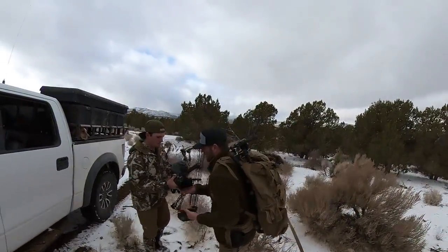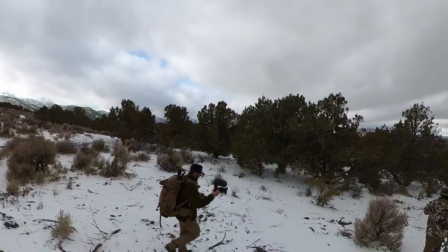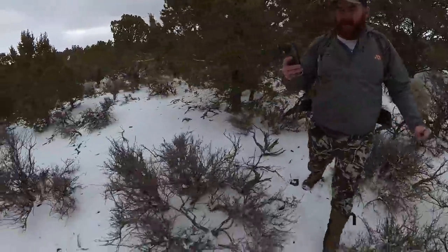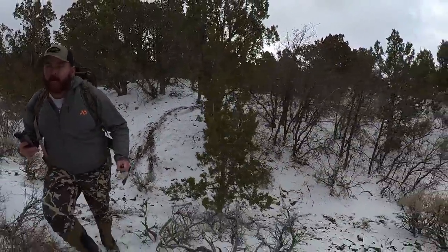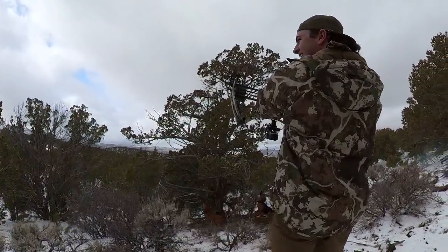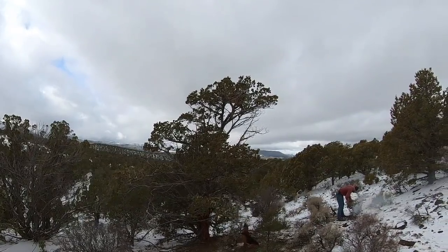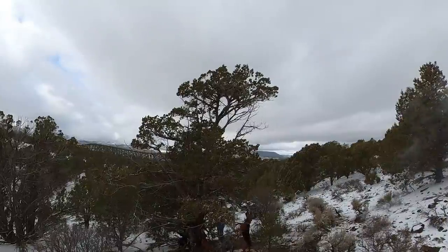Hey, what's that sound mean, boys? What's that sound mean? Mike's never seen a mountain lion. So excited. How long have you been waiting to see one of them? Years. This is sick. What's the fire for? Keep us warm? Yeah, we're pretty warm. Is that a good one? It ain't huge or anything.